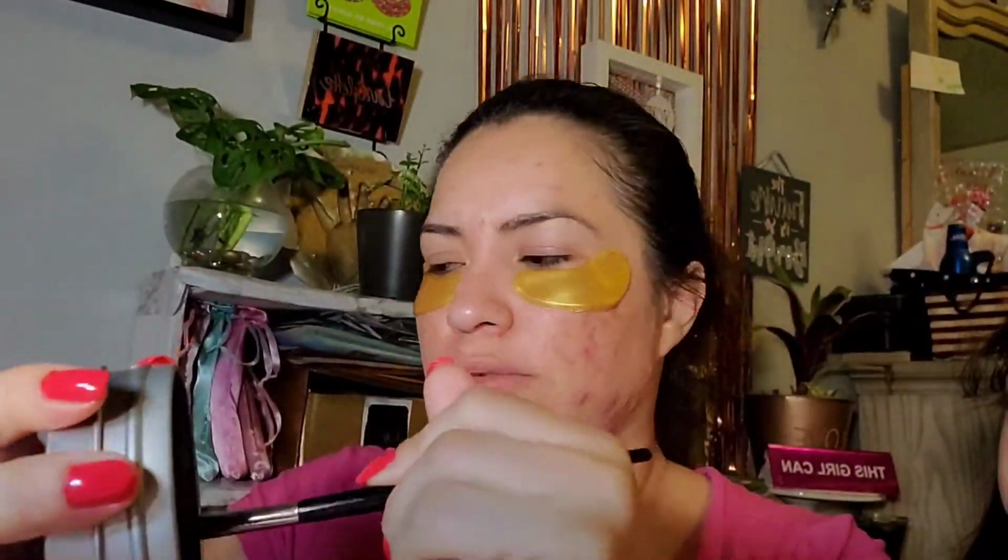So this is the brush that I used previously from the Ipsy bag.